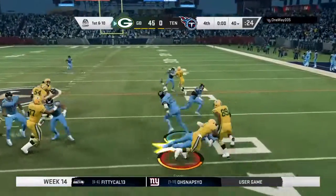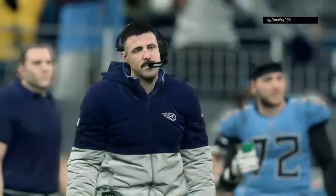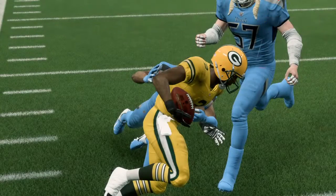Now a give right side. It's Sanders. And he'll take this for a short gain on what will prove to be the final play of this ball game. So it's all over. A Green Bay victory. And I tell you what, Charles, this might be about as good as it gets.